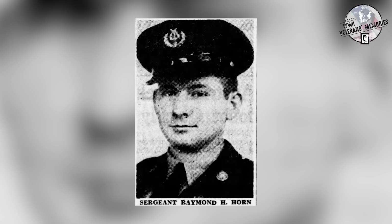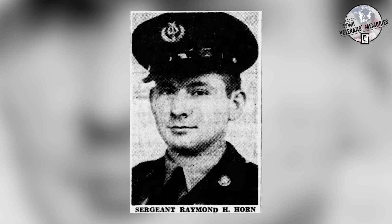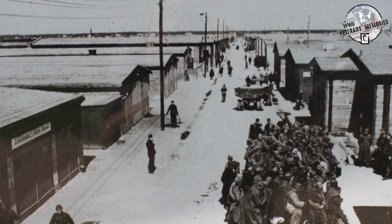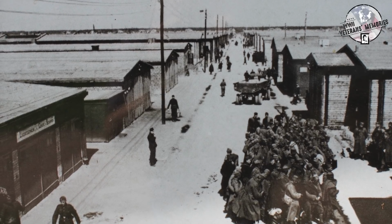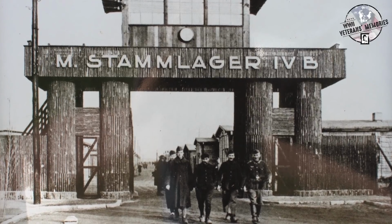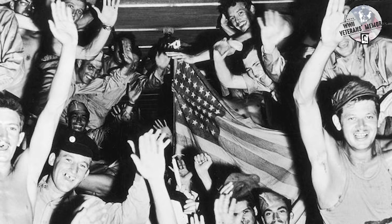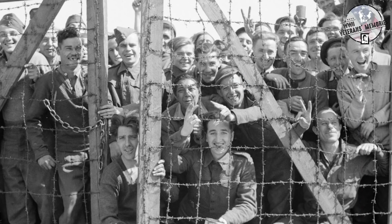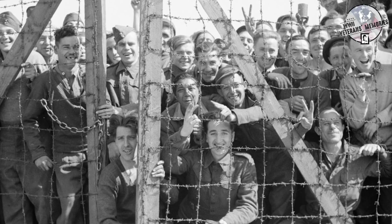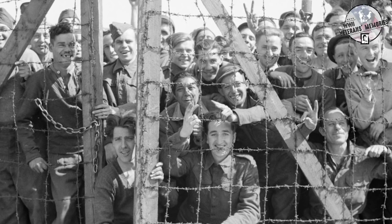One of the band members, Sergeant Raymond Horn, was captured and endured difficult conditions in Stalag 4B. He wrote home to his family after being liberated on April 12, 1945. "I just went through the foremost miserable and toughest months of my life. But there isn't a German in this country that can keep me from coming home now. They're licked and they know it. I have so much to tell you, but I'd rather wait until I get home to do that. They tell me I'll get home soon."